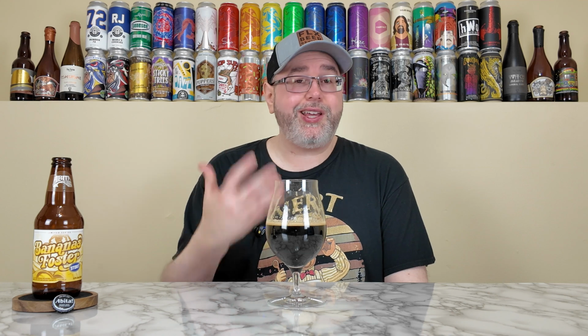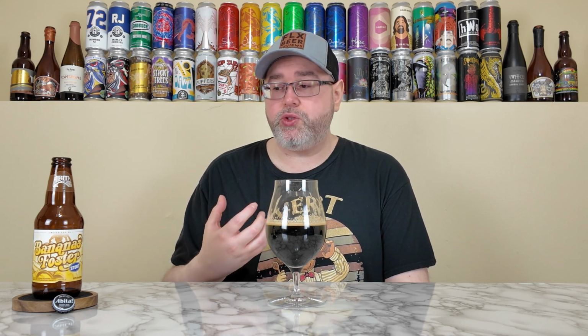So the two negatives for me: candied banana, a little bit too prevalent, and it's a little bit thin for what it's supposed to be, but I do like the mouthfeel. I think they did a pretty good job with the vast majority of the flavors. I like that it has a dryness, so it's not too sweet.